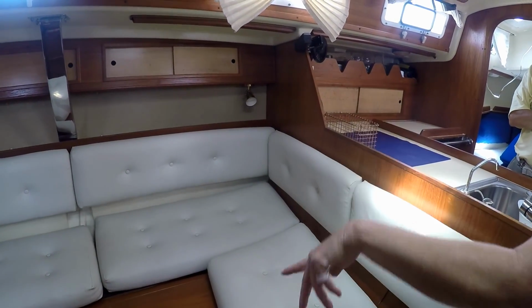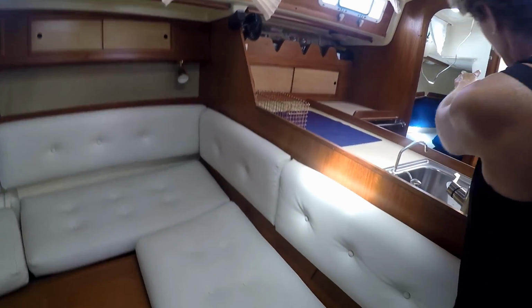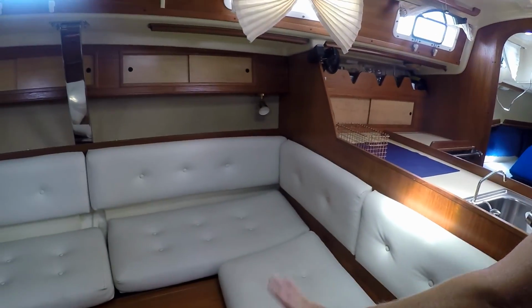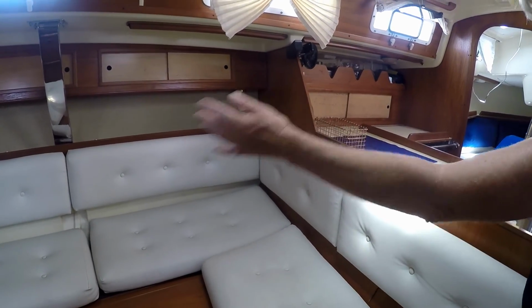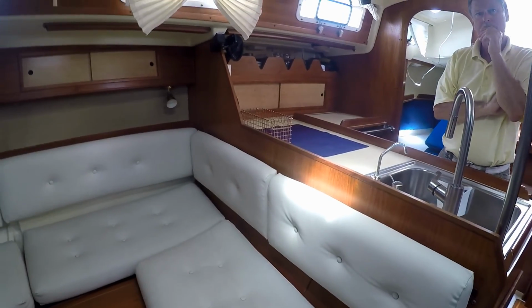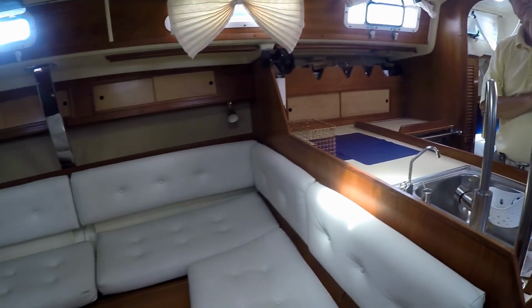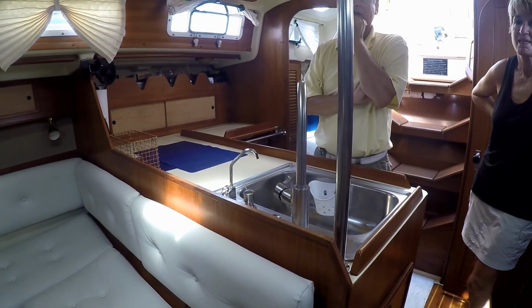So this table comes up here for dining. It comes up and locks on that. And then those two blue cushions back there lay here, and this becomes a huge bed. That'll probably be good. We have three boys. When they come to stay with us, they'll be making use of this up here.